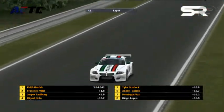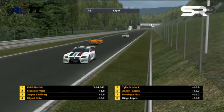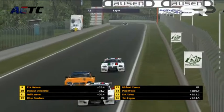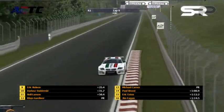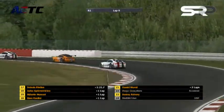I'm trying to figure out where he'll come out. He might be down in sort of 15th place or something. He definitely does not need to come out in a battle now, because he could easily undercut and get back up towards the front of the field.